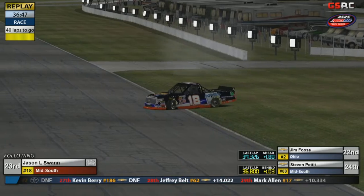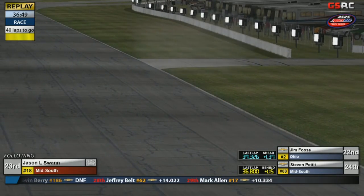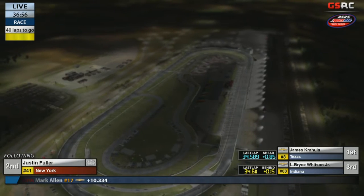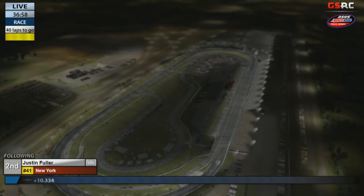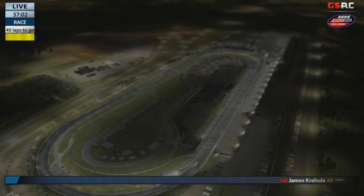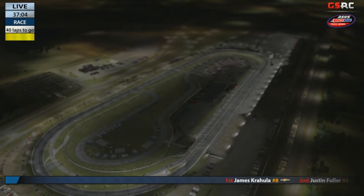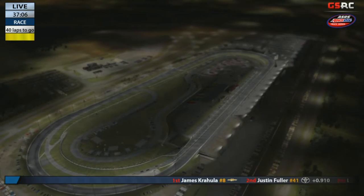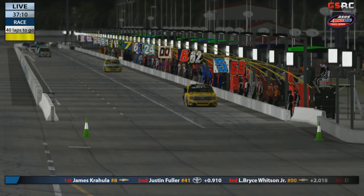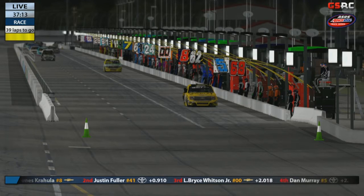The good news is they're both still on the lead lap. The trucks don't look too badly damaged, and they've still got about half a race to sort out any differences. Quite a few drivers are heading into the pits, but some decide to stay out. The same drivers who decided to stay out in the first caution, Bryce Whitson and James Krahula, are going to be leading the restart, as well as Jeffrey Gilliam. Whereas Justin Fuller, Dan Murray, Ricky Harden, all those guys are heading into the pits.